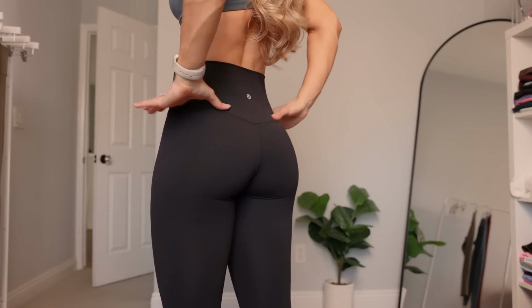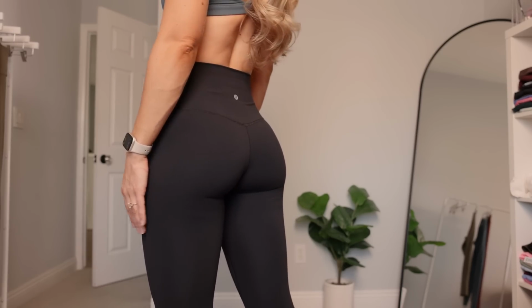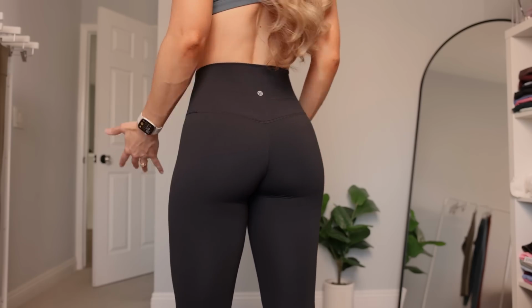And then in the back, the issue with Aligns that I still have is that the seams, they sit too low. My hip bones are right here and the seam sits about an inch below that. So it does kind of cut off the line of your glutes. So these are really only about a medium on the booty scale. They don't really help the glutes at all.